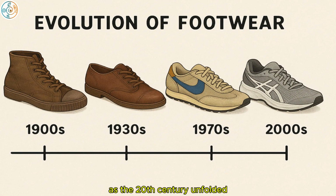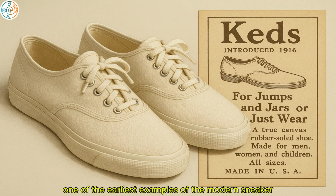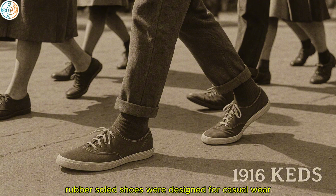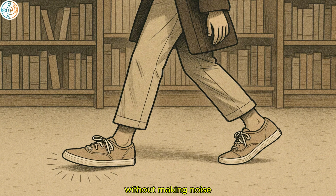As the 20th century unfolded, footwear began to take on a more specialized role, especially with the rise of sports. One of the earliest examples of the modern sneaker was the Keds, which was introduced in 1916. These canvas-topped, rubber-soled shoes were designed for casual wear and became an instant success. Their soft, quiet soles earned them the nickname sneakers because they allowed the wearer to move around without making noise.